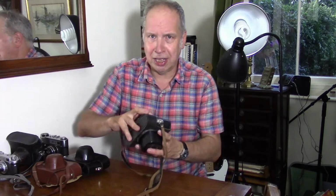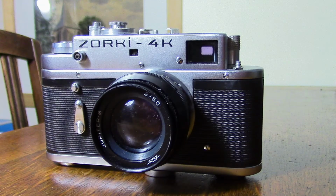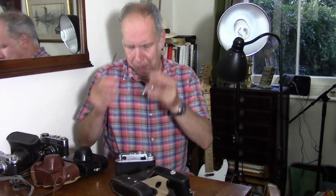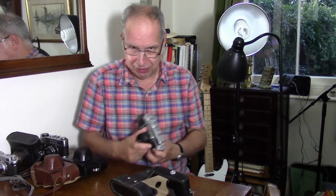My first 35mm camera that I bought was a Zoki, a model like this, and I paid the grand sum of £27 for it in 1979. You can tell the age of the Zokis because on the back is a serial number, and the first two numbers are the year. So this is a Zoki 4K made in 1977.